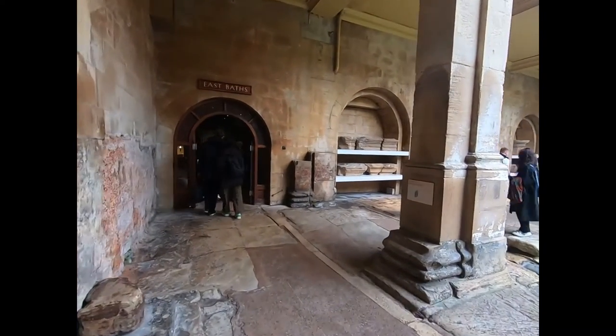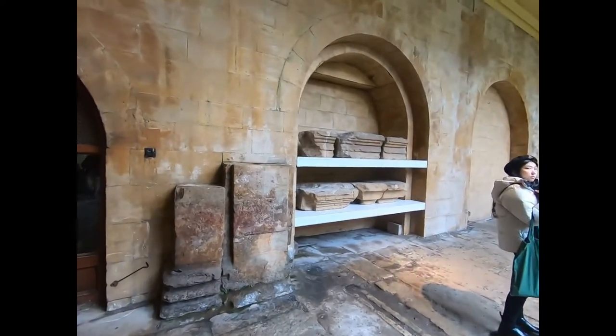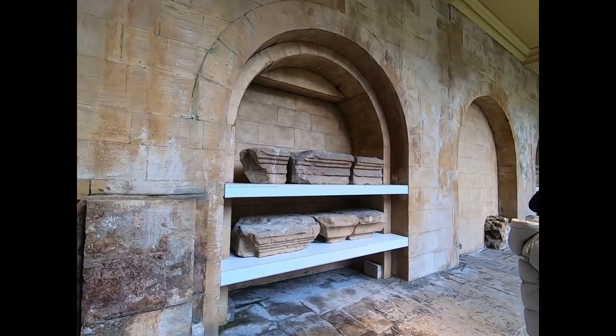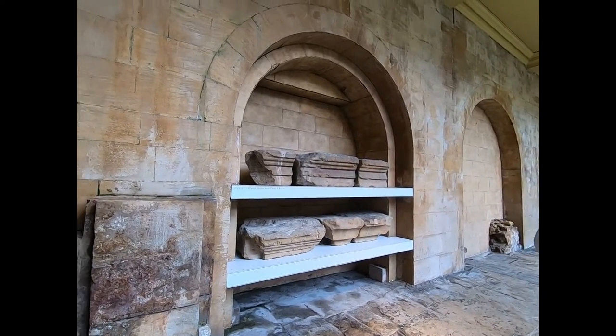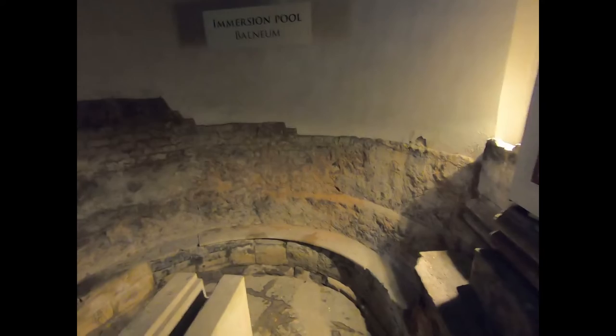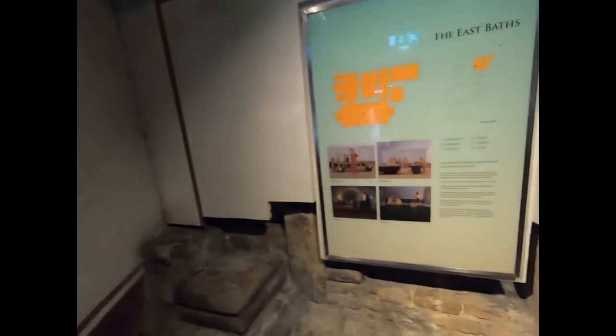Ooh, look. Straight from the rare video, one of the original craftsmen. Here it is, one of his final works. Here is a semicircular immersion pool bath. This was quite the complex, way at one of the far extremes of the Roman Empire. Once you step in, don't become part of the extinct Romans.